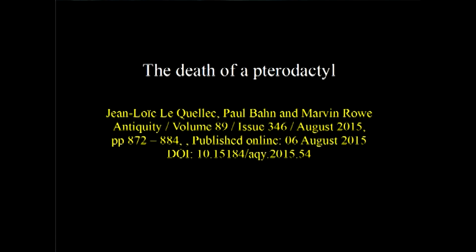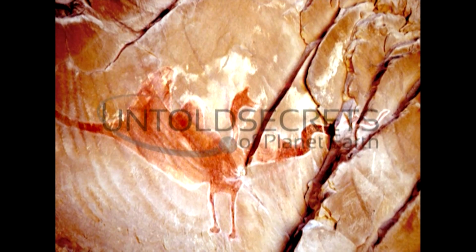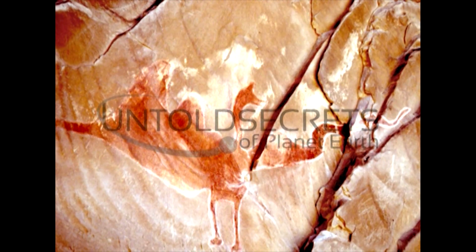The latest issue of the journal Antiquity had what would seem to be at first an oddly titled paper, The Death of a Pterodactyl. The authors, of course, were referring to a fairly well-known Indian pictograph located in Black Dragon Canyon in Utah. The pictograph was argued by many to be an oddly shaped winged creature. Some creationists even argued it was a pterodactyl.